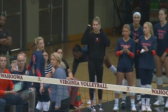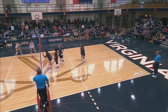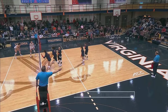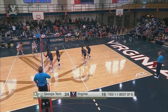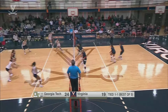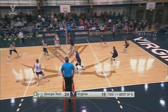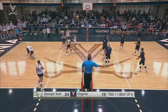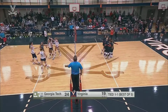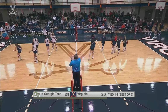And a whole slew of substitutions. Here's Ashley Lee, the setter. Back to serve. First time on the floor tonight, Haley Velasquez, junior out of Wilmington, Delaware. Far side swing. Gervais couldn't get it. And a complete mishap from Georgia Tech. And now Virginia makes it a 4-point game.